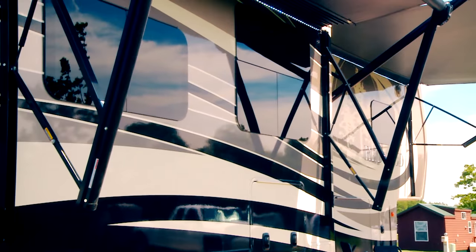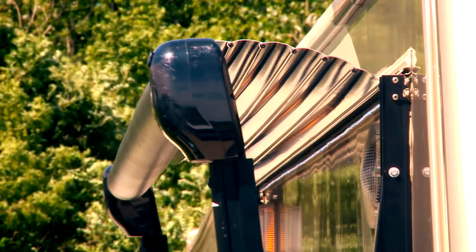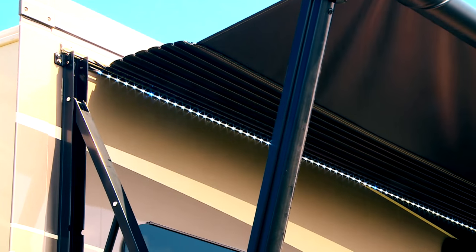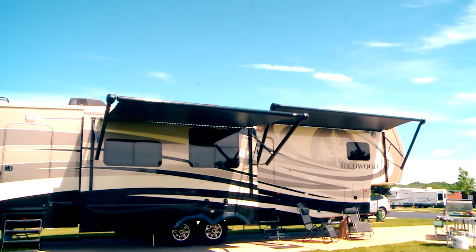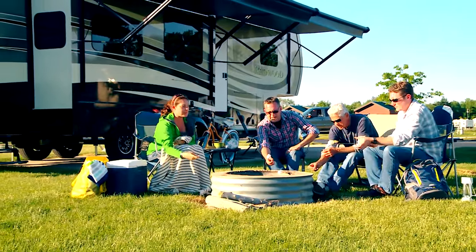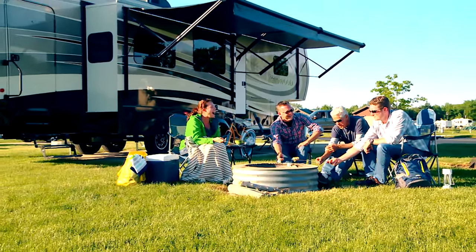Nothing gives an RV a more noticeable facelift than installing a new awning or replacing the awning fabric. Choose Solera awnings and accessories by Lippert Components to get so much more than just shade and shelter, including a wide range of unique awning styles, sizes, and options.